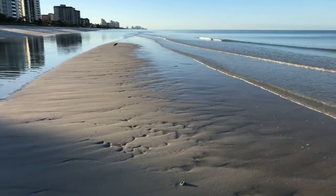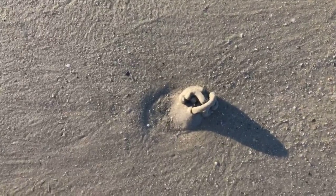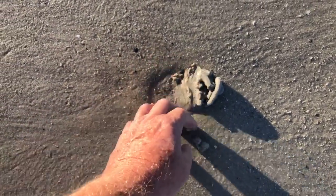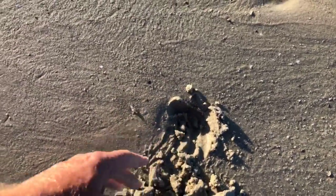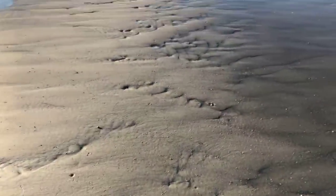Here's another one. There's several of them up here on the sandbar. All curled up here. Oh no, that's not a sea star. I don't know what caused that. Something's under there. Nope, I don't know what made that. I thought there was a little sea star buried in the sand, but no.